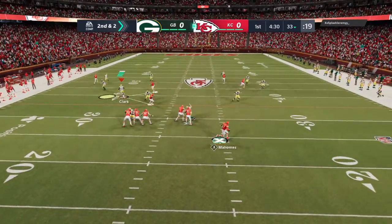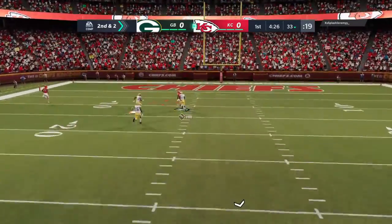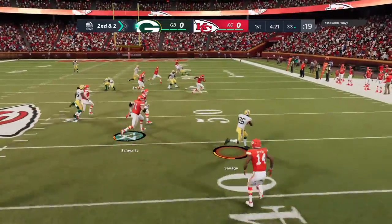Looking to throw again on 2nd down. Mahomes, and going deep for Hill. Into double coverage, and it's intercepted. Picked off by Darnell Savage.